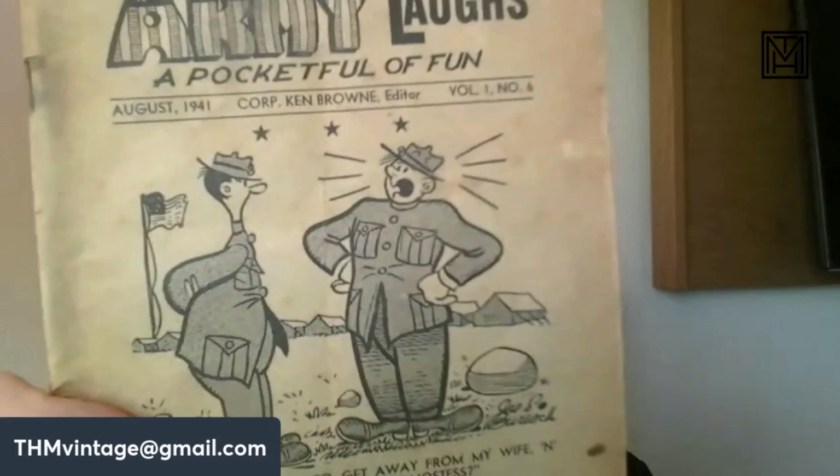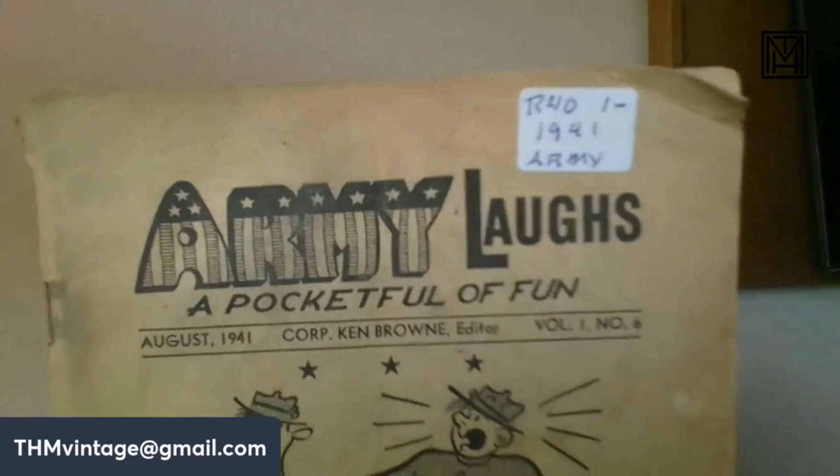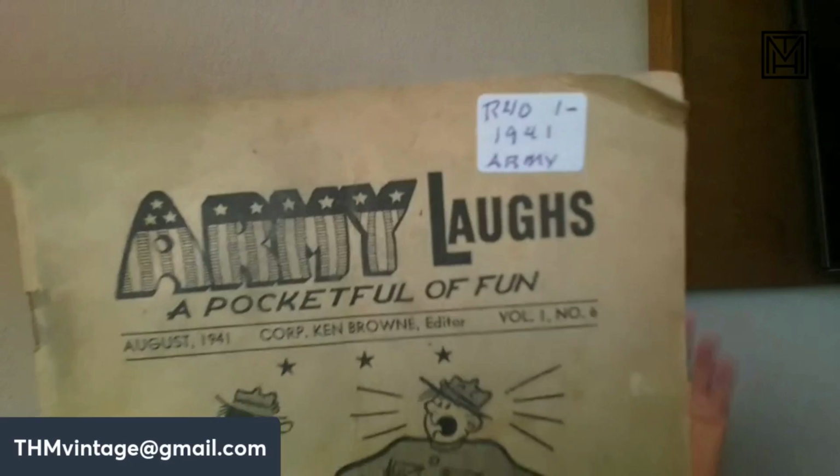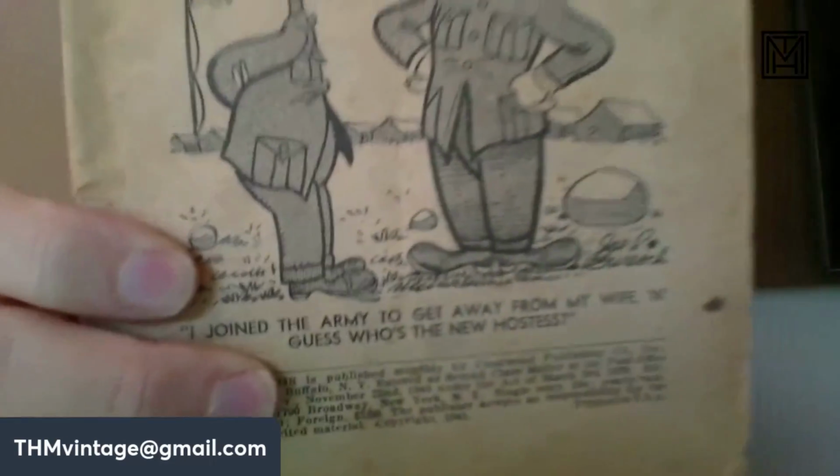Germany invaded Poland in 1939. So this is two years into that. So, you know, this is an army. Obviously, we had an army. We just weren't in the war. 1941, people are like, oh, wartime. You're on the border. But still, this would fall under World War II era ephemera.